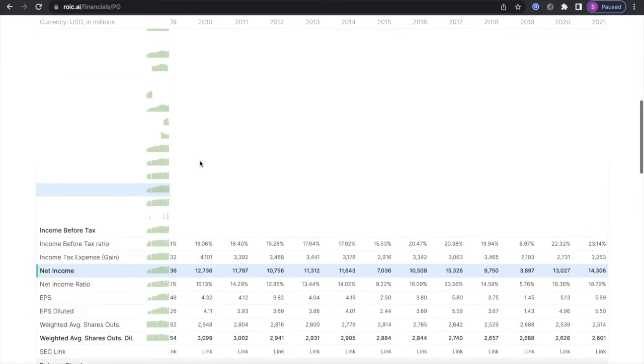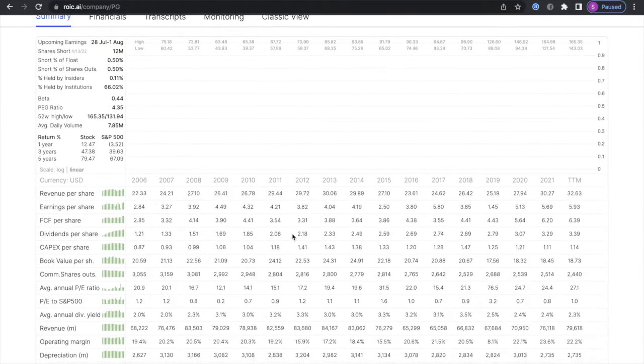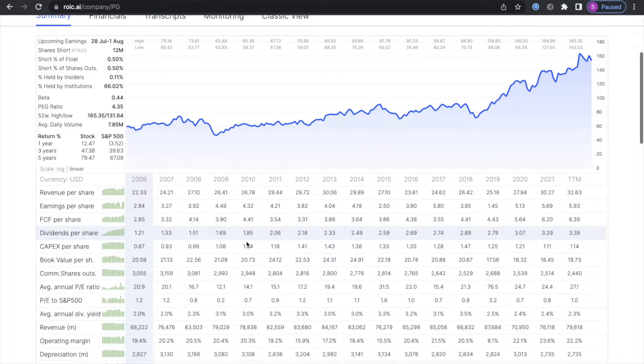Next, we're going to be checking to see if they pay a dividend, which is pretty obvious that they do. I already mentioned that earlier on in the video. We're just going to see if the dividends are growing every year. So going up. Oh, okay, actually it went down here and then going straight back up. So we got $3 and pretty much 40 cents per share when it comes to dividends, which is pretty good.